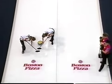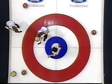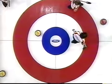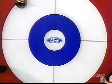Come fast! Final stone here in eight. She wanted to roll out, but she's stuck. Germany gets the single. Switzerland still has the lead, and they'll have the hammer when we come back.